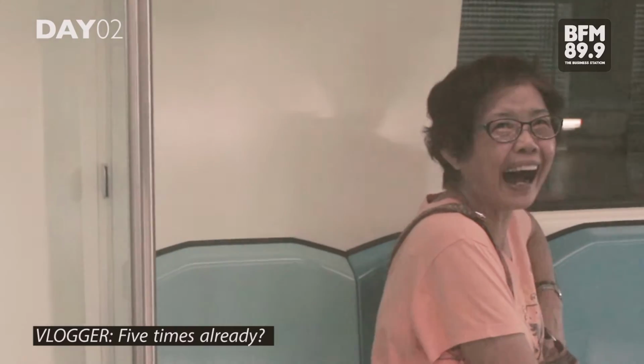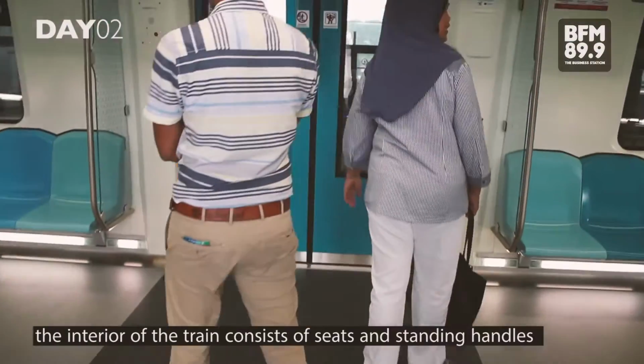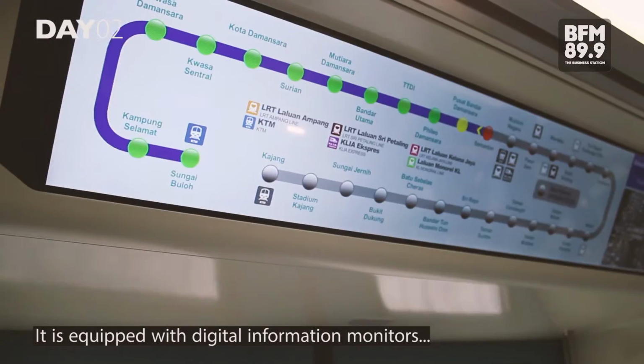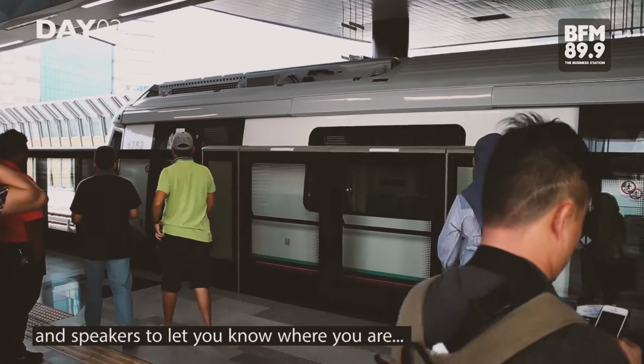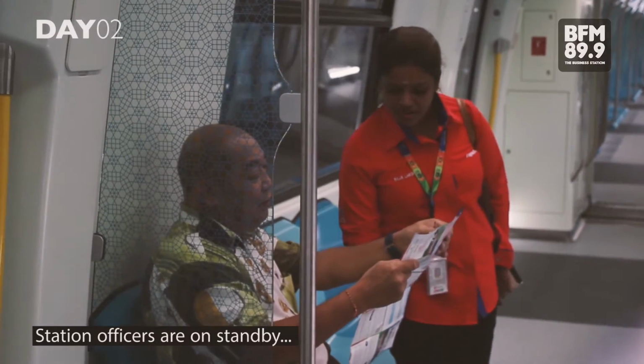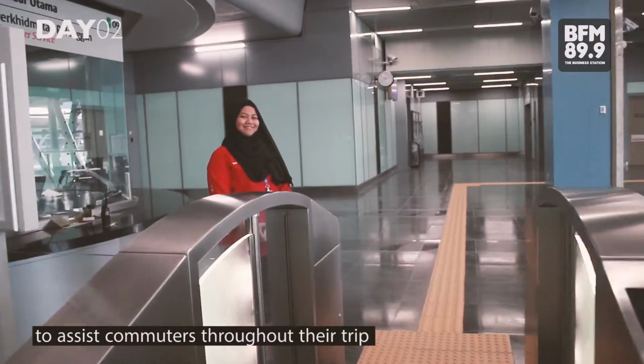Once you're inside the MRT, the interior of the train consists of seats and standing handles. It is equipped with digital information monitors and speakers to let you know where you are and where you're going. Station officers are on standby to assist commuters throughout their trip.